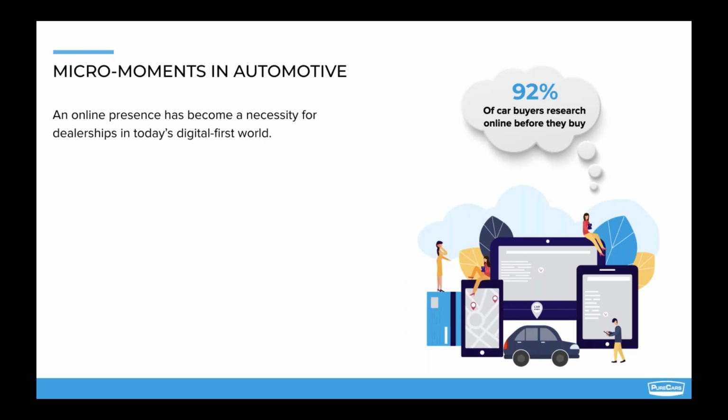Because the world in general is heading in a much more digital first direction, micro moments play a huge role in most purchase cycles, including automotive. 92% of car buyers will now research before they go into a store to buy. So having an online presence has become a necessity in today's world.